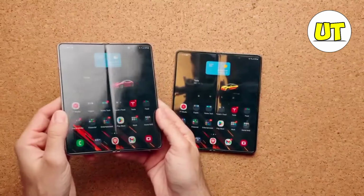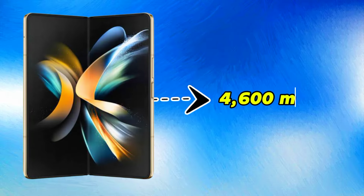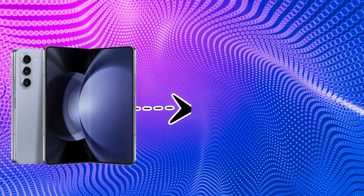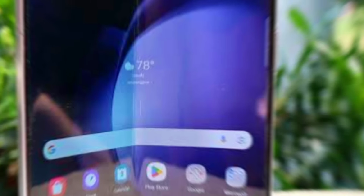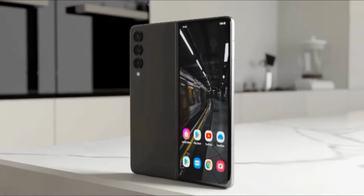Finally, according to a source, the Samsung Galaxy Z Fold 6 could have a 4,600 mAh battery. But others say the Z Fold 6 will have a 4,400 mAh battery instead, the same as the Galaxy Z Fold 5. We've heard the latter claim from multiple sources, so we'd say it's more likely. And the same sources claim it will charge at 25 watts, just like the Samsung Galaxy Z Fold 5.